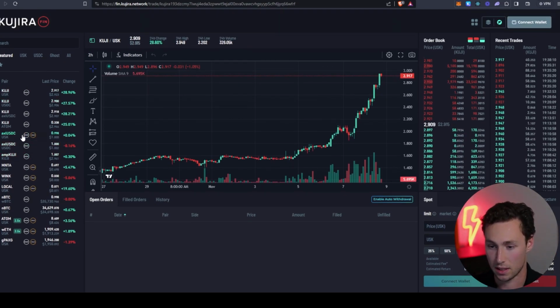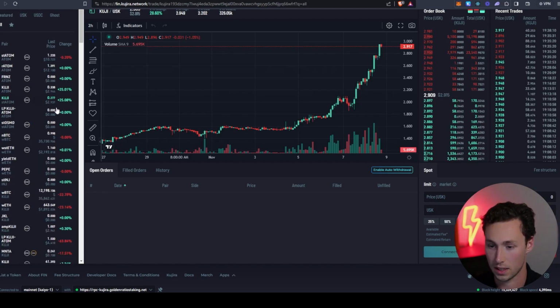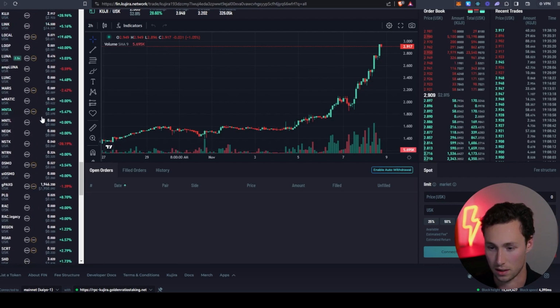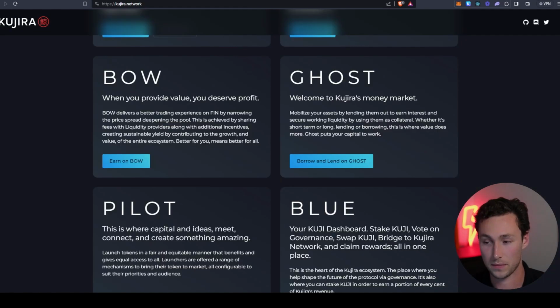And some of the examples of pairings they have here, they have ETH, they have Atom, they have BTC, they have Pax Gold, they have some other smaller tokens, and then they of course have Kujira's KUJI token. If you look at the all tokens, they actually have many other tokens as well. Although some of these are going to have better liquidity than others, but they have a whole lot of tokens on here. Next application they have is known as Bow.